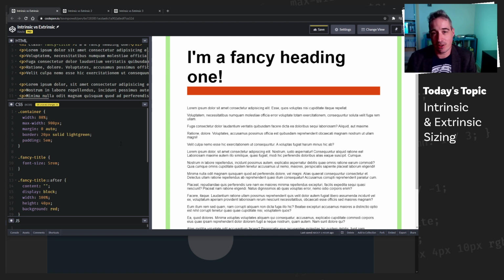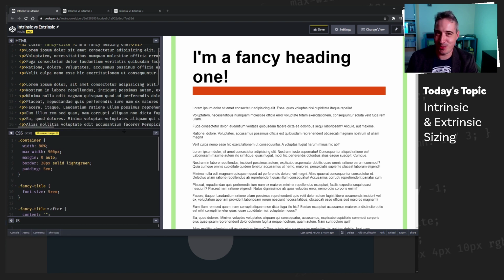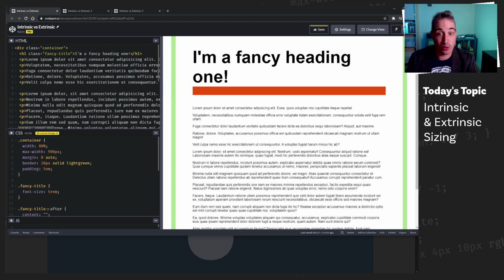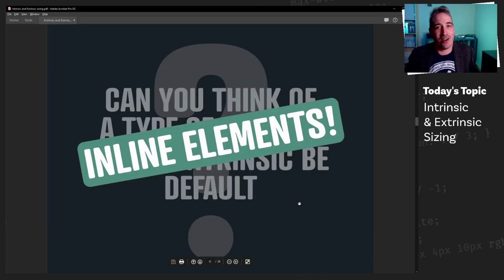Actually, images by default are inline. They behave like inline-block, but in the spec, they're inline. So I guess images are intrinsic. Yeah, that would make sense. I should have thought about images before I started this. So span elements, links, all of that are intrinsic. Any inline element is intrinsic, and I had this on my slide, inline elements. They are all intrinsic elements in both their width and their height. They're completely defined by the content that's inside of them.